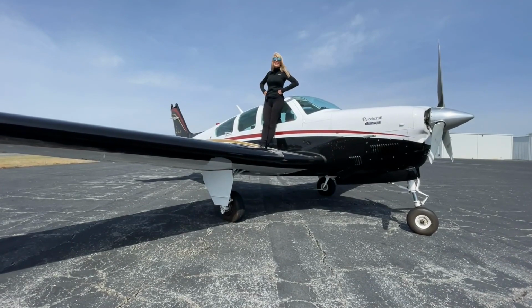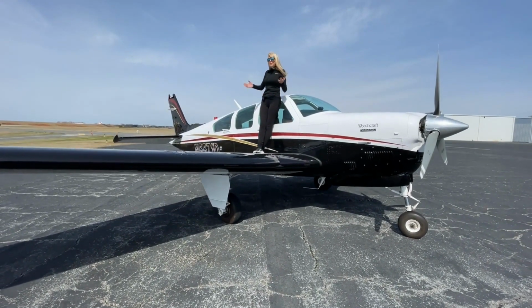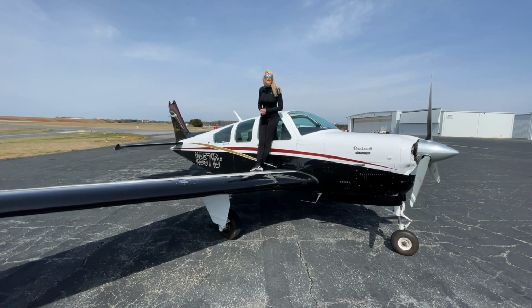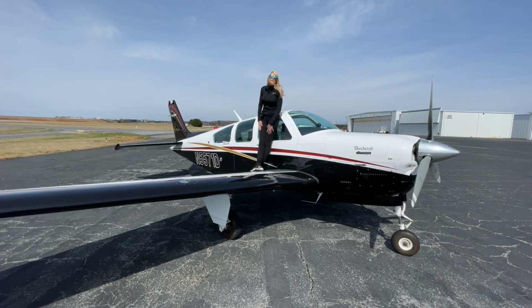This beautiful 1989 F33A is looking for a new home. Now folks, I don't need to brag any further because you can see she is drop dead gorgeous. She's got that wonderful STC Tornado Alley turbo normalized. So much to love here.